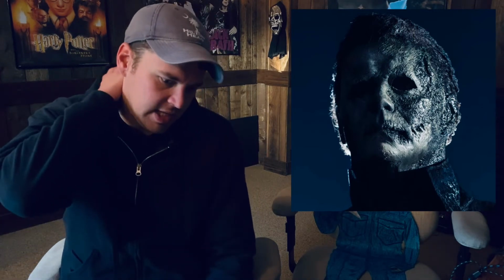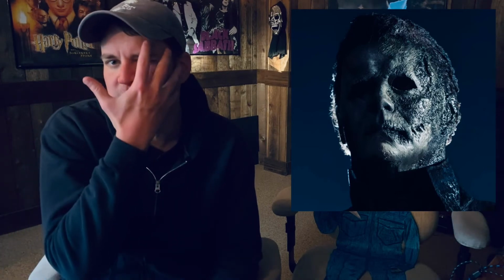The number 3, Halloween Kills. Halloween Kills is a horrible, horrible movie. I think I put it like 7th in my list. Now, granted, the movie does okay in the scenes that have Michael, because this mask looks good in this movie. Michael looks badass in this movie. It's all crispy.